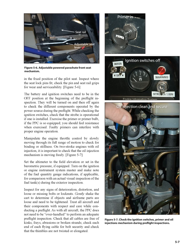In the fixed position of the pilot seat, inspect where the seat lock pins fit. Check the pin and seat rail grips for wear and serviceability.